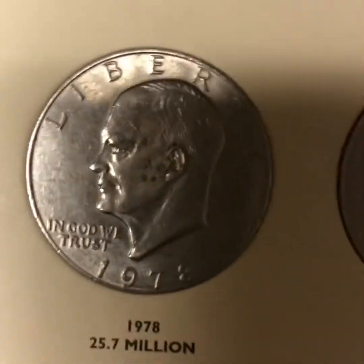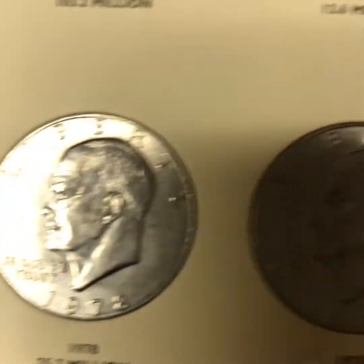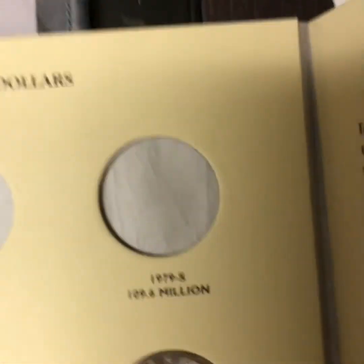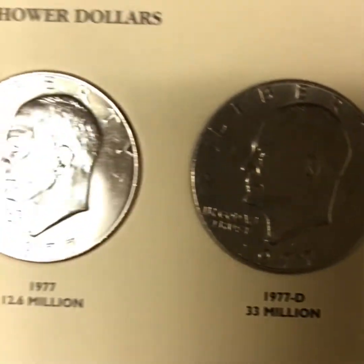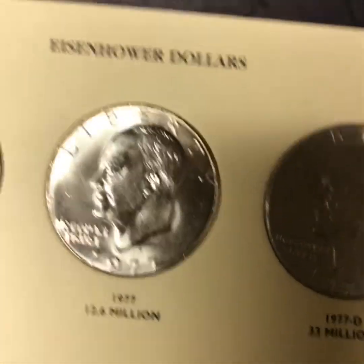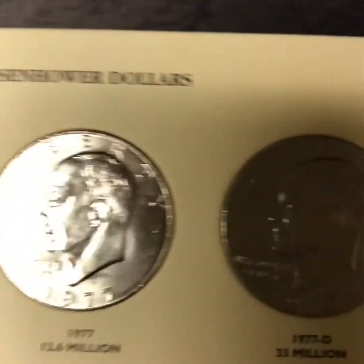1978. Well, this album is shared by the Susan B. Anthony. I will get this other one. I will get the coins that go in there. And yes, I am having problems with my YouTube, my cell phone, and my recording device. I tried to put my computer.